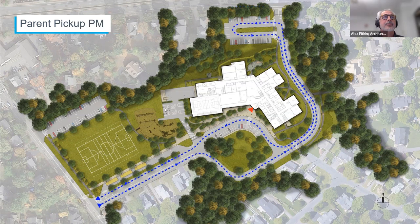And the last slide is the parent pickup. And this is when we really see a lot of cars stacking up. We did a lot of analysis and considerations for up to about 90 cars stacking up on site. This really requires that we close the access from Route 9 and that all cars will enter the site from Weston Road. And that'll allow for this long chain to snake its way up to the staff parking at the north of the site and then work its way back.